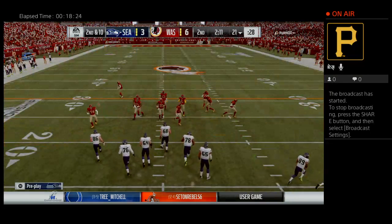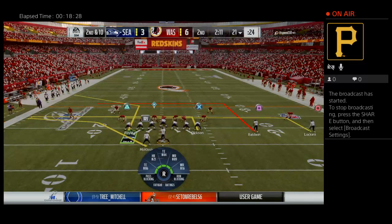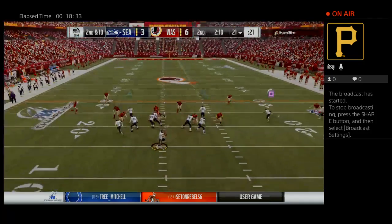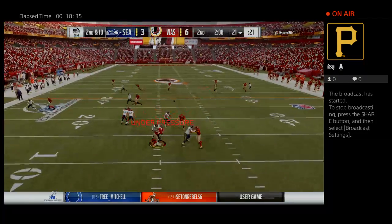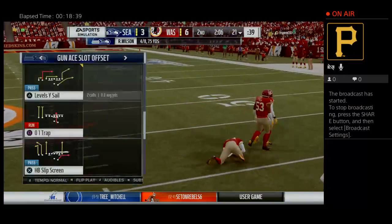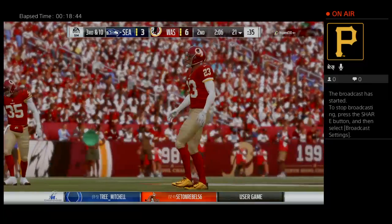We'll see. From the 21, it's 2nd and 10. Again on 2nd and 10, it's Wilson. And boy, that one drops incomplete, but if he was hit a fraction sooner, it may have been a fumble. Quentin Dunbar right there on the coverage.